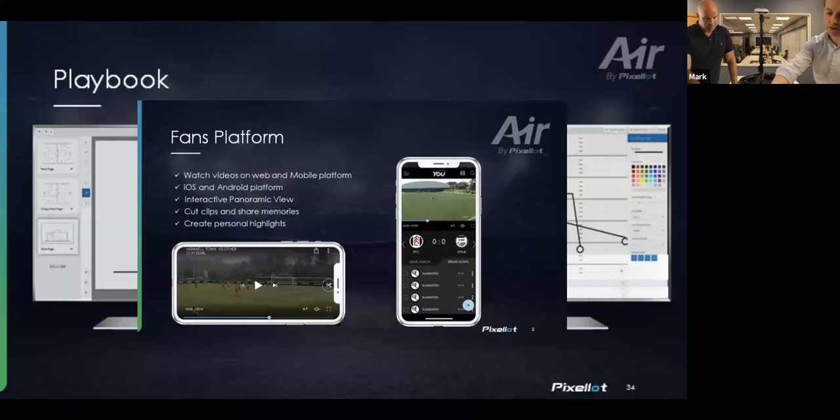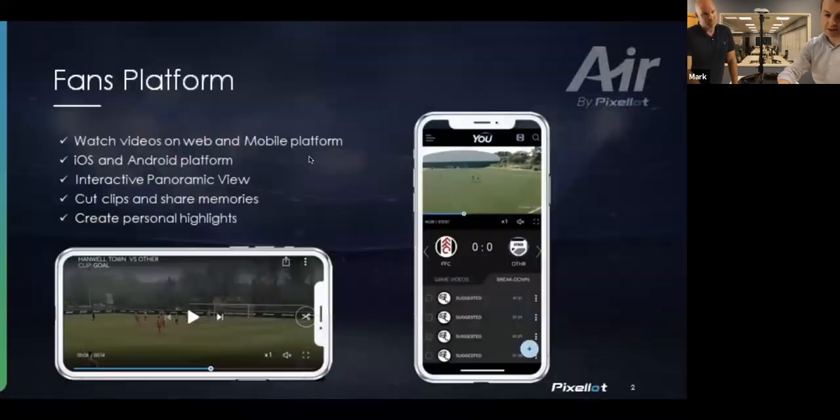Makes sense. Okay. And then the final one here, the fans platform. So this is what we just talked about here. You can share it with all your supporters, grandparents, adults, players, etc., and they can see this content. So it's not just about the coaching team. I can't emphasize enough, it's about the players, player development.